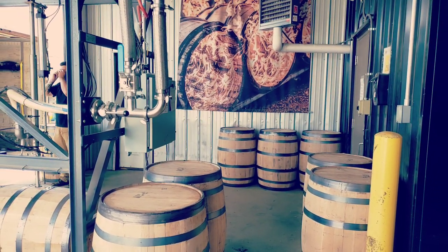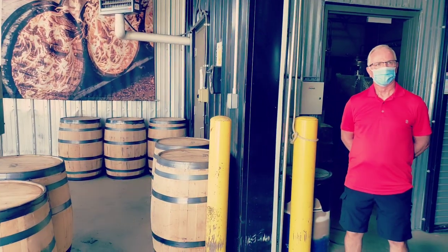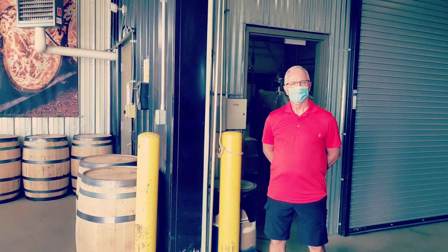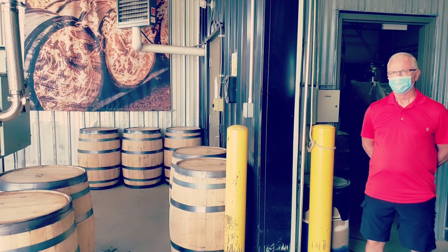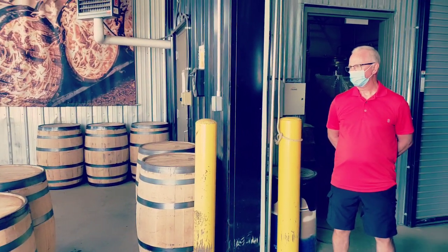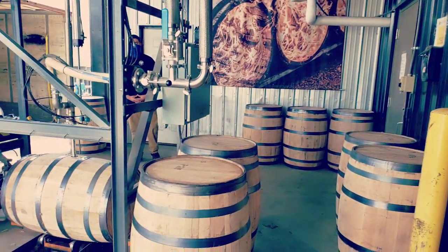So empty, these barrels are going to weigh around 125 pounds each. After we fill them up with 53 gallons of liquor, they're going to weigh around 550 pounds. So it's a pretty labor-intensive part of the whole process. But without the guys that fill it up and without the ones moving under the rick house, we can't get our bourbon. Our bungs are made out of poplar.